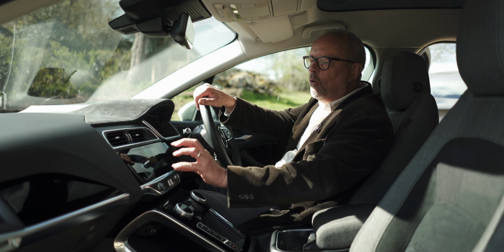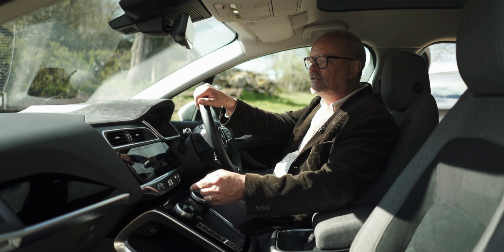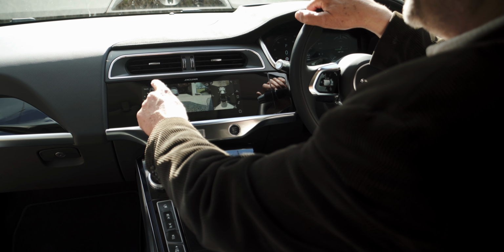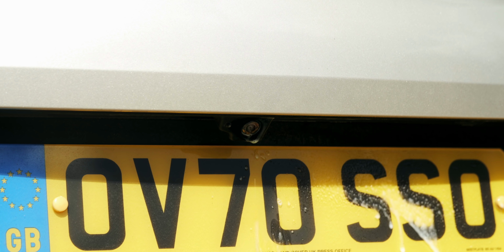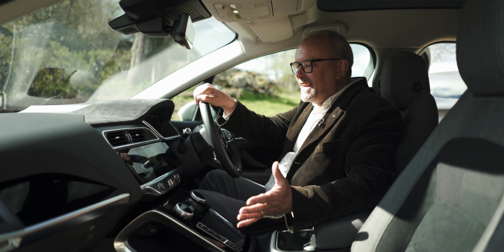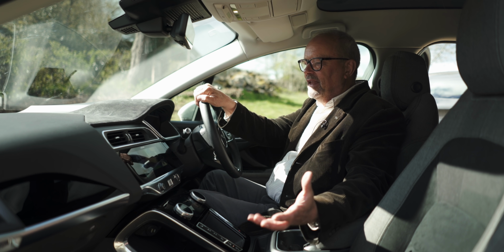Say you've got all mud and dust on that, which you always do. I'm always cleaning the cameras on the backs of cars. Not on the Jag, you don't. You just press that button. Oh, look at that. You're just washing it. That is genius. That is such a simple thing.